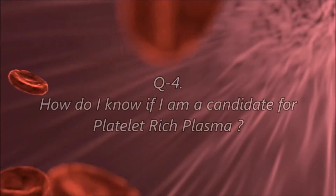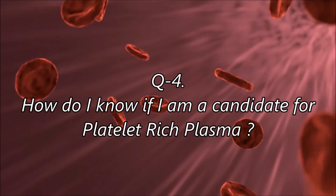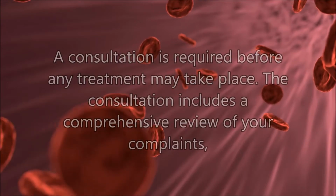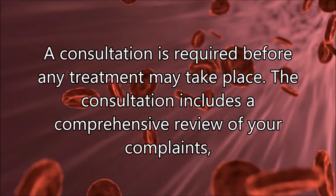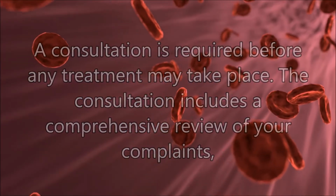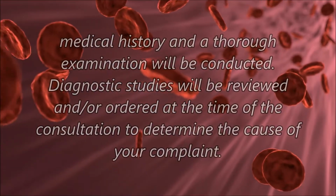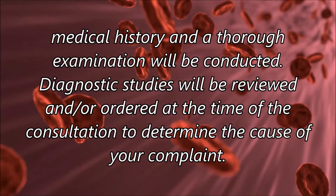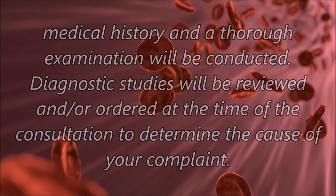Question number 4. How do I know if I am a candidate for platelet-rich plasma? Answer. A consultation is required before any treatment may take place. The consultation includes a comprehensive review of your complaints, medical history, and a thorough examination will be conducted. Diagnostic studies will be reviewed and/or ordered at the time of the consultation to determine the cause of your complaint.